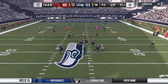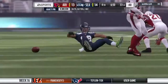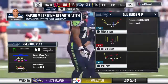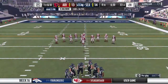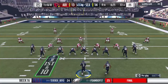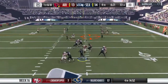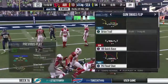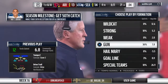2nd and 10. It's Wilson again. He hits Baldwin right side. And he gets this inside the 35-yard line. It's a gain of 11 yards that time, and it produces a new set of downs. Now Wilson on first down. Going to Rawls on the dump-off. And he's going to get this down near the 20-yard line. Give him 12 yards on that one. It earns him a fresh set of downs.